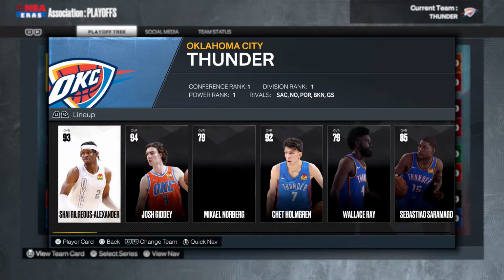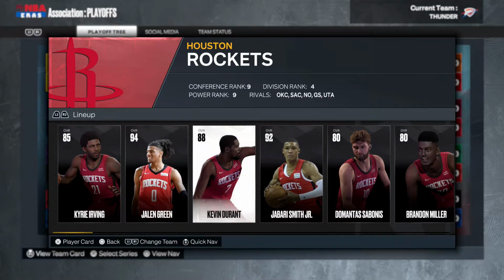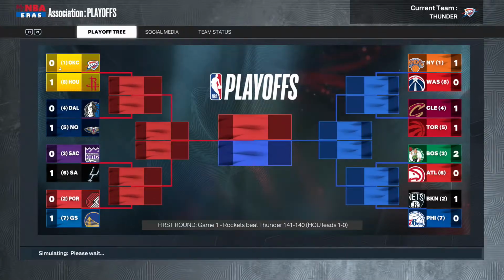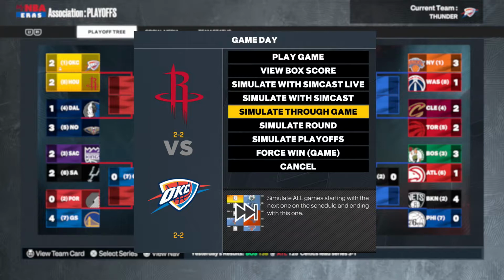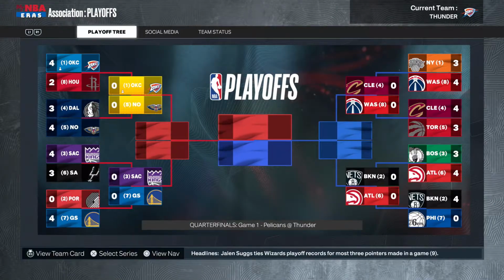Quickly, here are the Thunder now to take on the 8-seeded Rockets. What? How is this an 8 seed? Kyrie Irving, Jalen Green, Kevin Durant, Jabari Smith, DeMontis. Yo, this ain't an 8 seed, man. This is the NBA Finals right here as the Oklahoma City Thunder lose game 1, win game 2, win game 3, tied up 2-2, up 3-2, and they advance. Somehow that was an 8 seed.